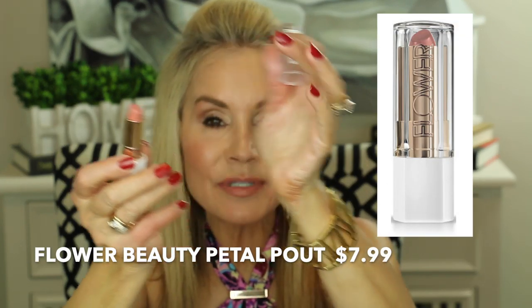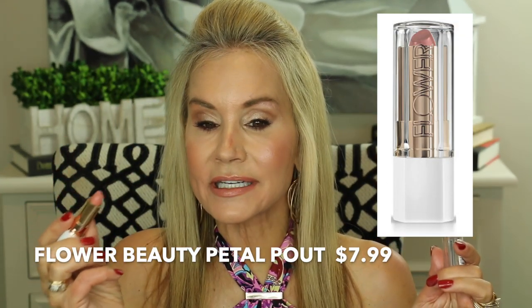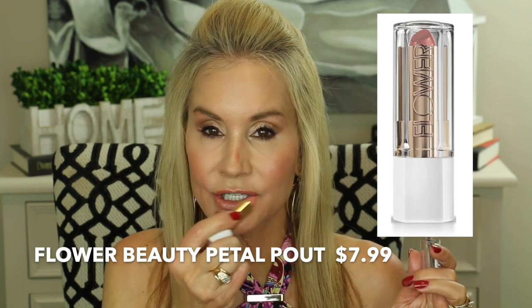Okay, my last products are lip products, and I have three of them on right now, and I'll show you another three in just a moment. The lipstick that I have on right now is the Flower Beauty lipstick in the color Naked Blush. I absolutely love these Flower Beauty lipsticks. I'll go ahead and apply this for you again. I do have a lip pencil on that I'll show you in a moment, but it just glides on beautifully. It lasts a long time.